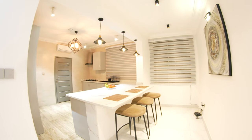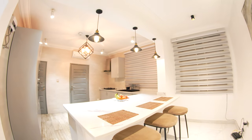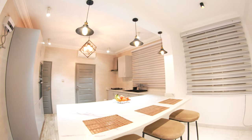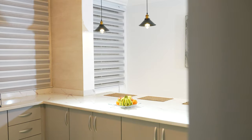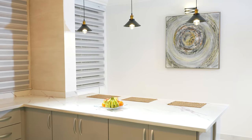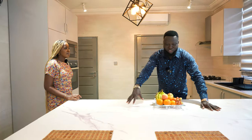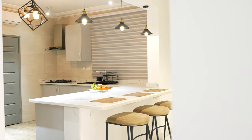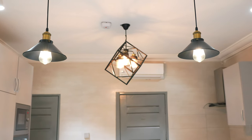This is a very big kitchen for an apartment. Yes, it's a 3-in-1, fully furnished. We've got all the home appliances that you would want. We have this as a countertop. You can have it as a dining table. You can also have it as your bar. That's why you have the bar stools right there. You have your nice pendulum light, and you have the bar light as well.